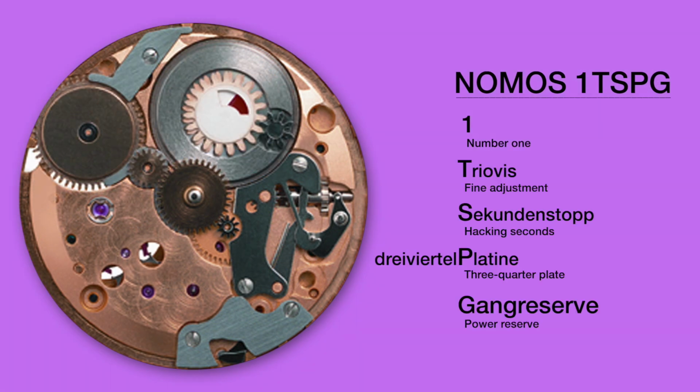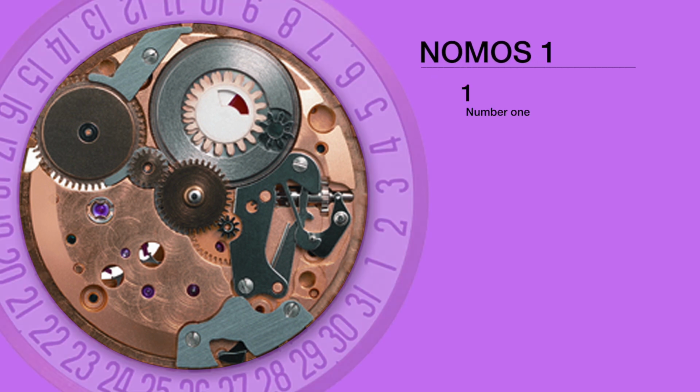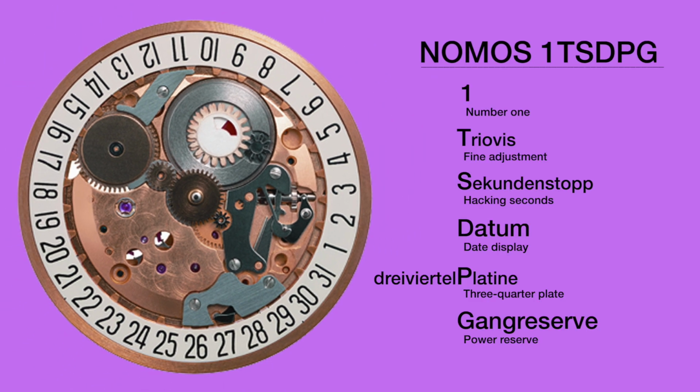1TSPG introduced NOMOS' new power reserve complication. And lastly, 1TSDPG gave you the whole kit and caboodle: a power reserve, 3/4 plate, and a date display. Just kidding, there's one more.